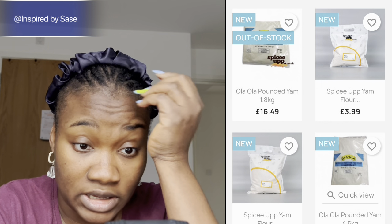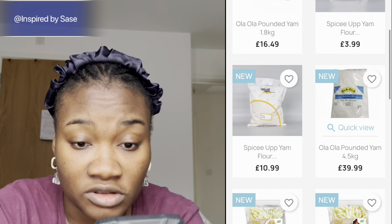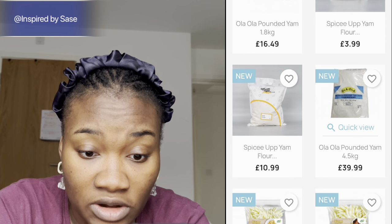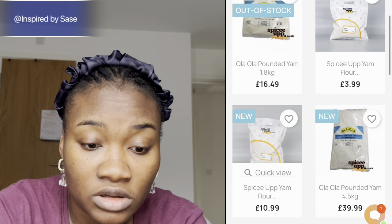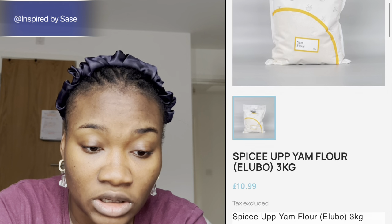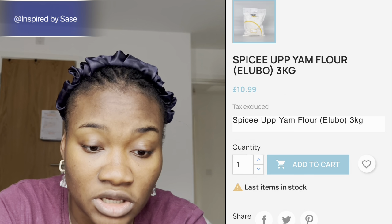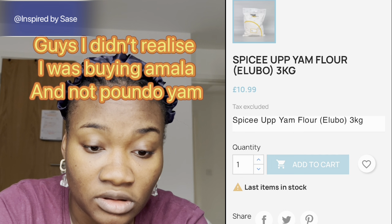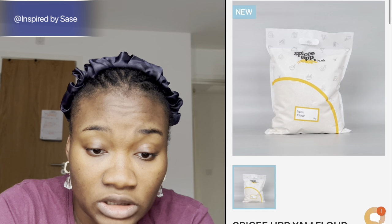So I'm going to buy the bigger one this time around because everybody is now eating it. See Olaola, £39. For what now? Please, I'll buy their own, eh? £11. I think that is better. How many kg is this? Last item. Let me quickly buy it. Oh, this 3 kg. I'm going to add it to my basket and pay for it. Add to basket. That's fine. So I've just added that.